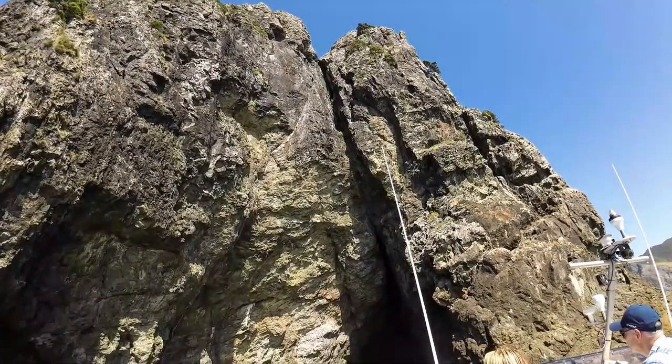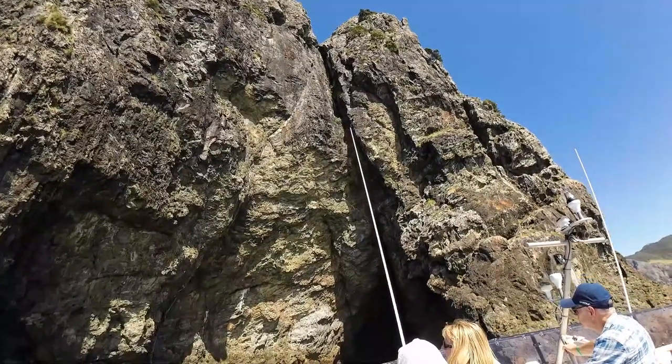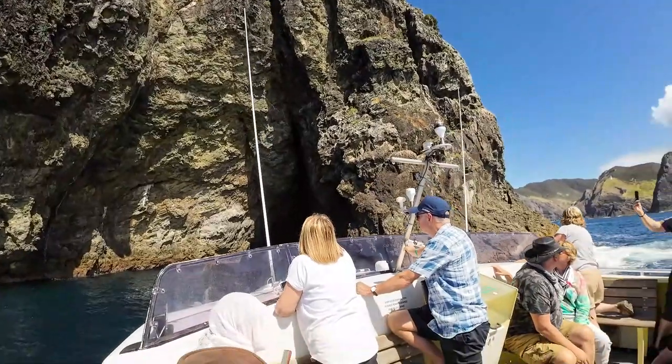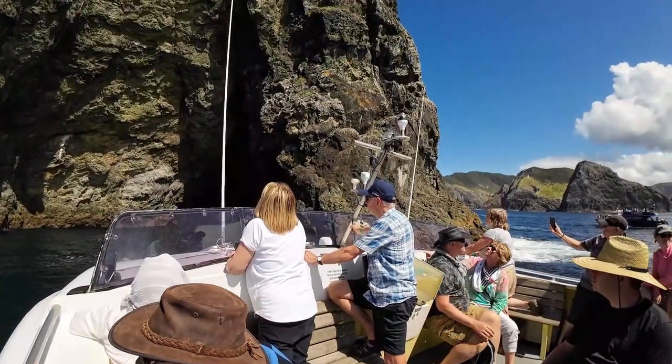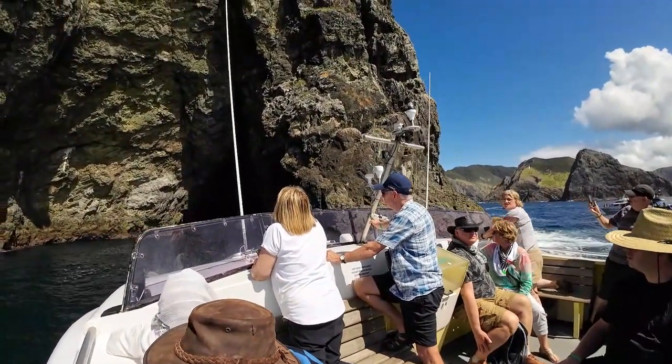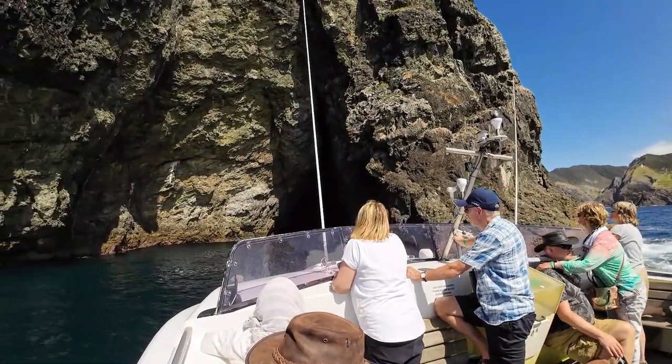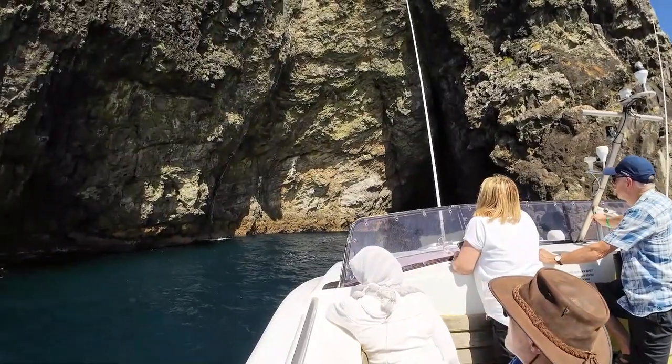Now the legend has it that the sea god Tangaroa lives in the base of this cave. If you were to enter on a day where he's not happy, because the swell is coming from the north, well, he can expel you from this cave before you even think about exiting. I'll get us a little bit closer, but I'll put the microphone down for a small moment and let you enjoy the sea cave here in front of us.